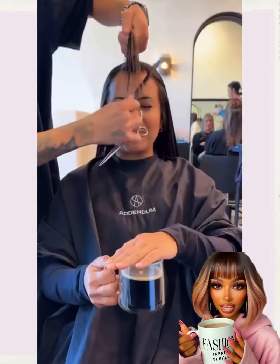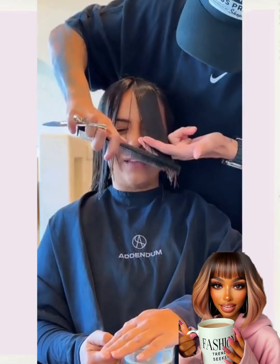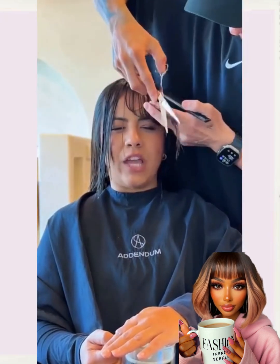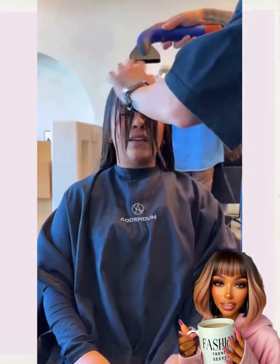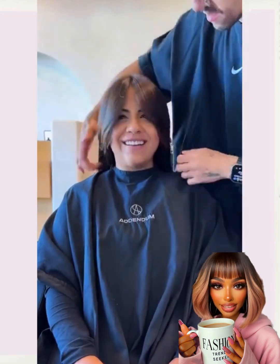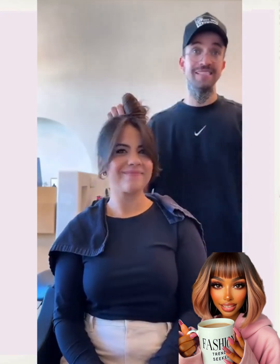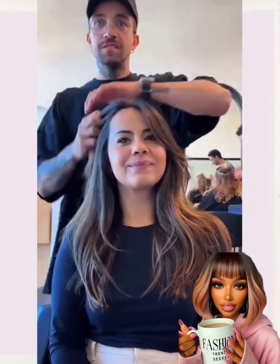And then we have someone getting their hair done. She has a nice little coffee drink going there. I love it when you can go and get your hair done and have like star treatment. Like you get a glass of champagne, you get an espresso, you get some coffee, you know. It's just an experience when you have like a specialty drink. So it looks like she got some bangs here, some curtain bangs. Another huge TikTok trend for 2025. Beautiful layers here.